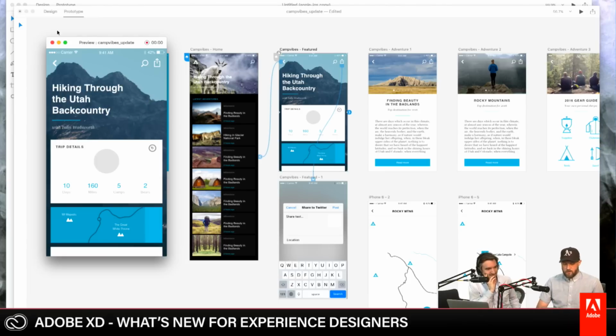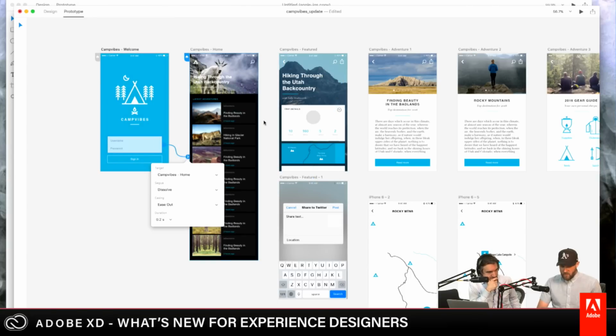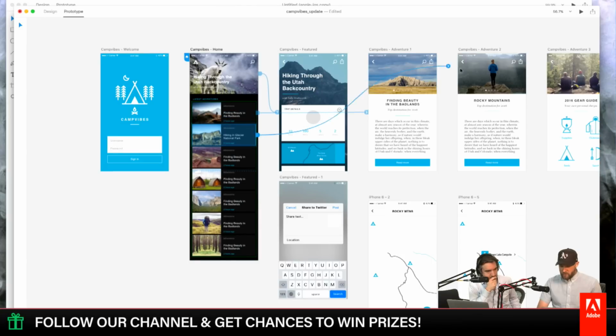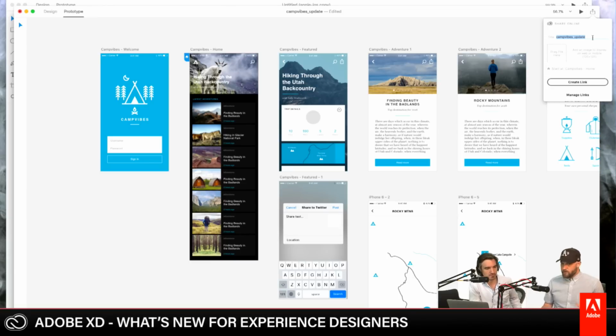Two more things with the launch. Once I have my prototype fully interactive, I'll quickly wire up a few more screens to make it more of a real project. Then I can share it online. One of the key things is that once I have a prototype, I want to test it with the people I work with, like product managers, stakeholders, and developers. I want to just hand them a link and say, here, test this prototype. So I'm going to quickly share that prototype online.